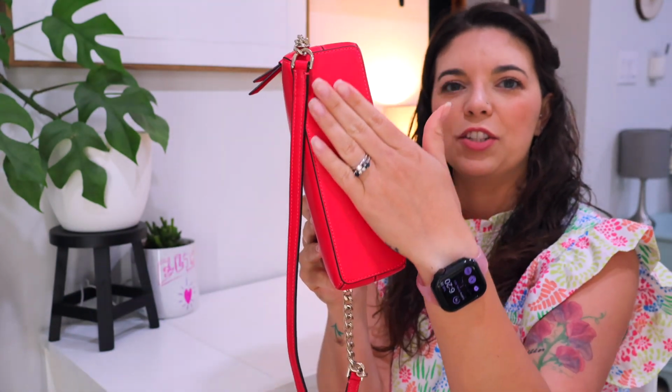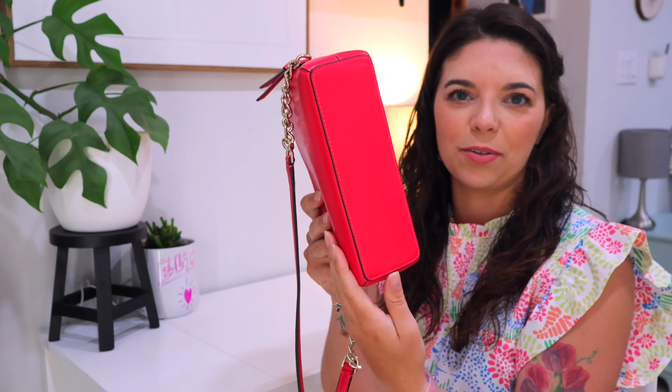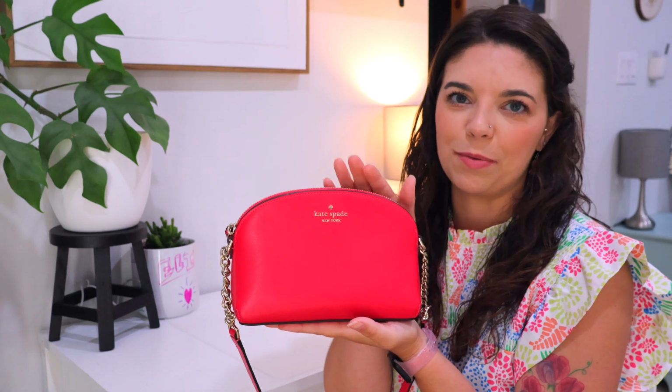I love the durable material that this bag is made of. I'm never worried about setting it down on surfaces that might not be the cleanest. Not that that's anything I like to do with my bags, but sometimes it's inevitable, am I right? So it gives me peace of mind knowing that I could easily wipe this clean if that was necessary.